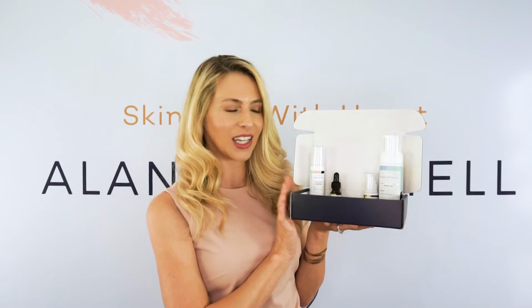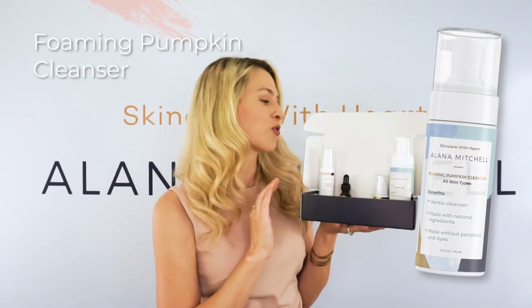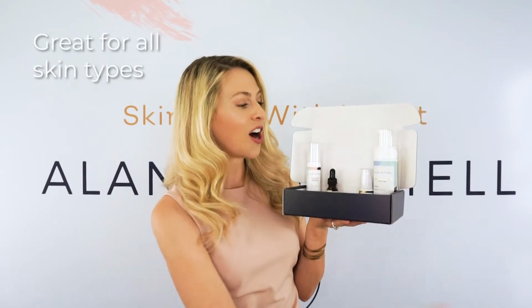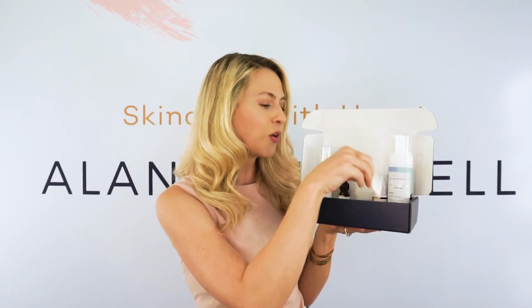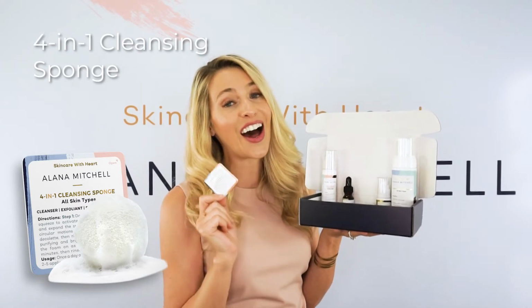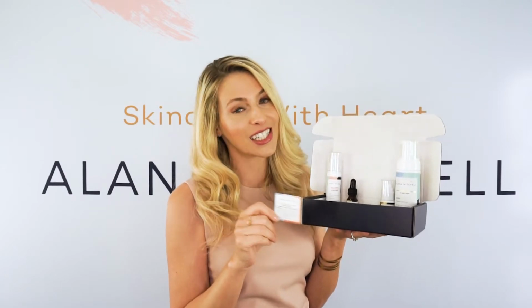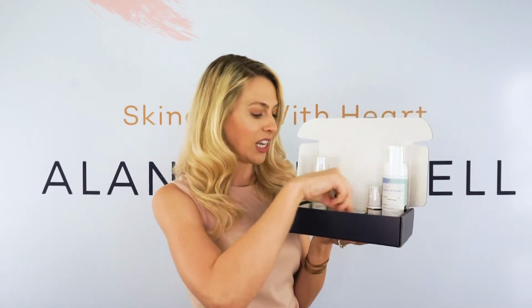Here I have unveiled the wonderful PM nighttime kit, and I have in here the Alana Mitchell Foaming Pumpkin Cleanser. It is great for all skin types. So you will be confident when you're washing your face, you are cleansing off all of that makeup, as well as 2 of my fabulous sponges. These cleansing sponges are out of this world, and they will most likely be one of your favorite products and you will love it. If you're traveling, you might want to take this with you and then save the other one to try out at home because you get 2 of them.